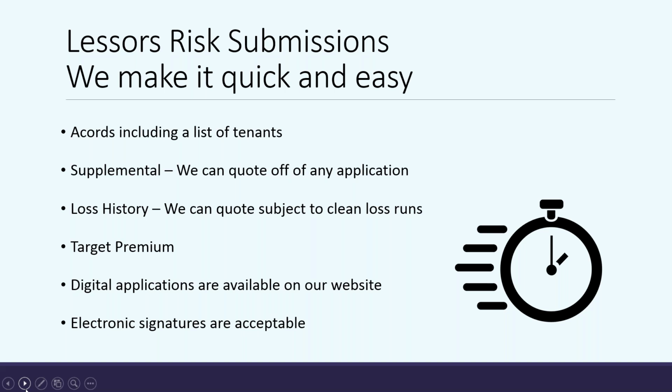If they've had prior coverage, loss history is always a good thing to provide for me. Varies by carrier. 3 to 5 years loss history is generally what I'm looking for. If they have had losses, we can still consider. I just need to know a little bit more about what happened, what caused the loss, if there was any sort of property damage, confirming that all the damage has been repaired, and if there was something that could be done to try and prevent another loss of a similar instance from occurring again. Those are the kinds of questions that I'd be asking about any losses.